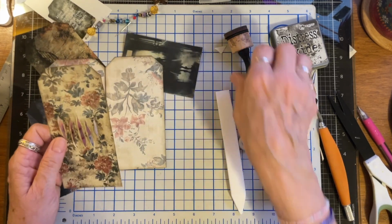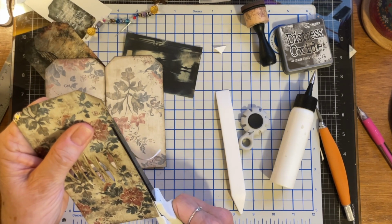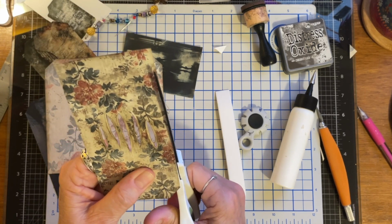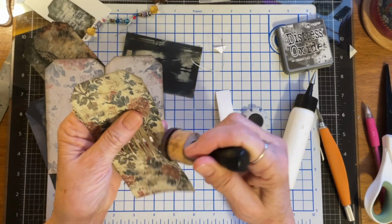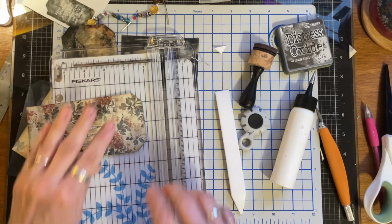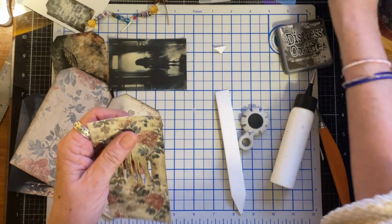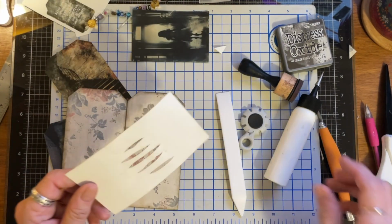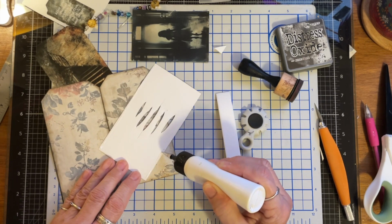I think I'm going to cut this down just a little bit because it looks like it might... Just a little bit. Like that. And I think I'm going to cut it across the top like this. I want it to be very good as a pocket. So I'm going to go ahead and put that there. Like I said, I want this to be really simple and not too bulky.